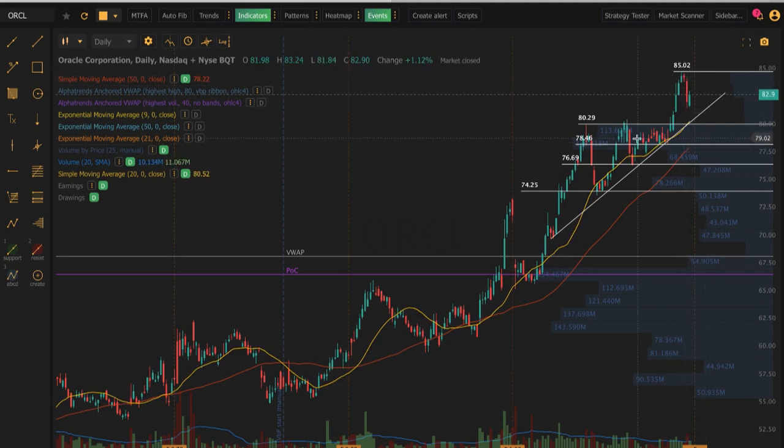But if we do break down, then I do have some levels around 78.50, which the 50 SMA is also around that level as well. But then afterwards, if we continue downwards, I have a level around 76.70 and 74.25. Realistically, I just want to see how this upcoming earnings report affects the stock, and if we can see a strong reaction from that earnings report either to the upside or the downside.